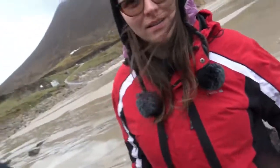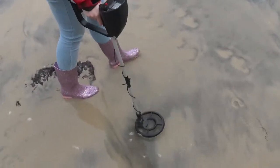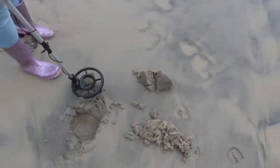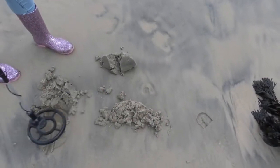Keem Bay. Alright, so what's happening is we've got problems picking stuff up because the black sand is making everything react with our cheap machine. I want to find one thing. Yeah, even if it's a bottle cap. But the black sand is playing havoc with the machine. So what we're going to do instead, we're going to just forage. We're going to have a look between rocks.